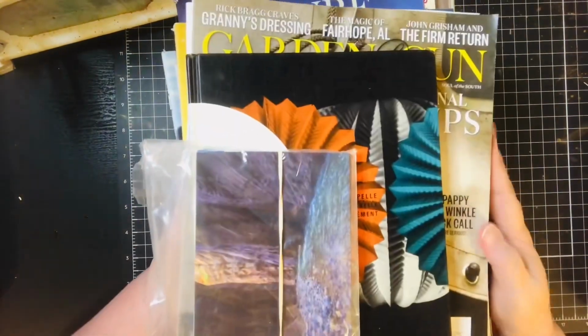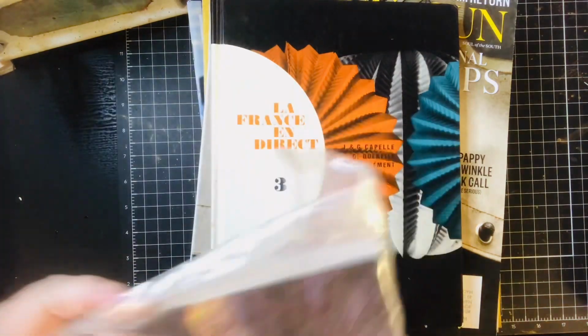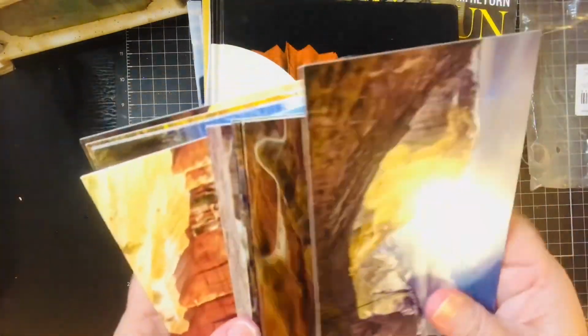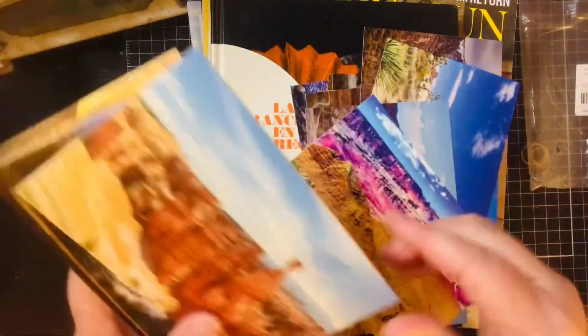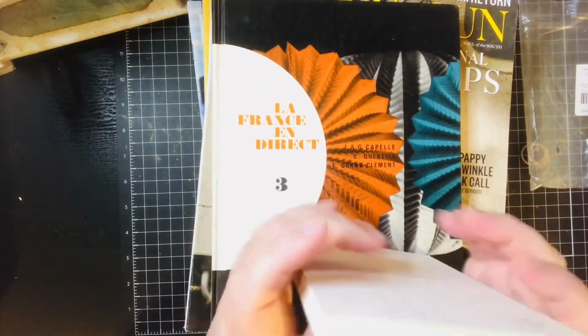Now for my freebies. They have some tables at the library that you can just go up there and get things. I haven't even looked at these, but they had all of these postcards, which I thought was kind of cool. Looks like most of them are like Grand Canyon or Utah. Just different places, but I just thought that was neat.